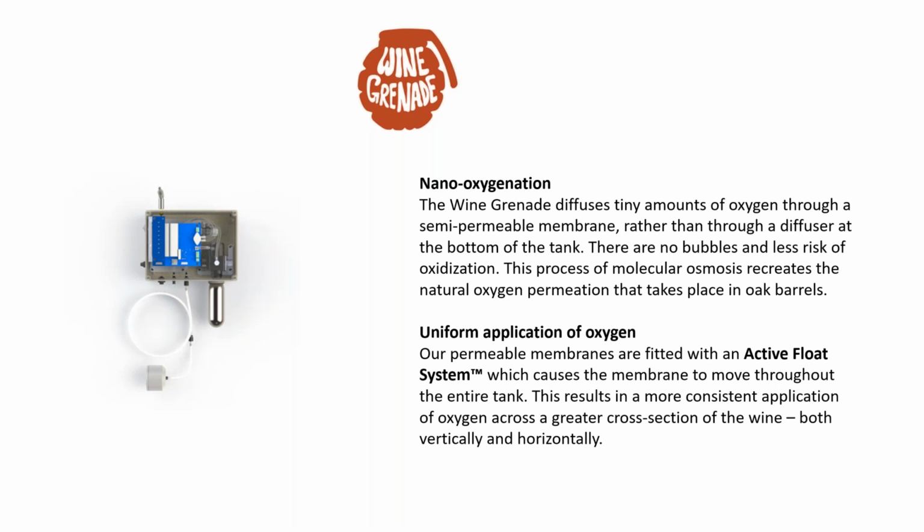And then passive oxygenation, I don't have the slide for it. Flex tanks. Any plastic will allow permeation of oxygen, just like these guys are diffusing oxygen through a membrane. So will the flex tanks. And an easy way to do it, it's just not necessarily as easy to control, but for small volumes, quite nice. So I'll just end with that.